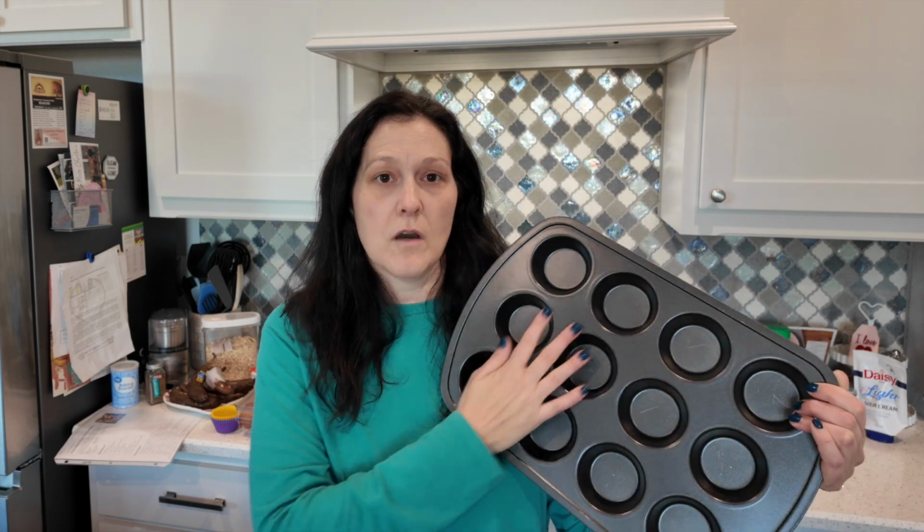I'm only thinking I'll make like 6 muffins, 6 dessert. So I'll have 6 of those and then probably like 6 egg cups. If I need another muffin tin, I'll pull that out as well.